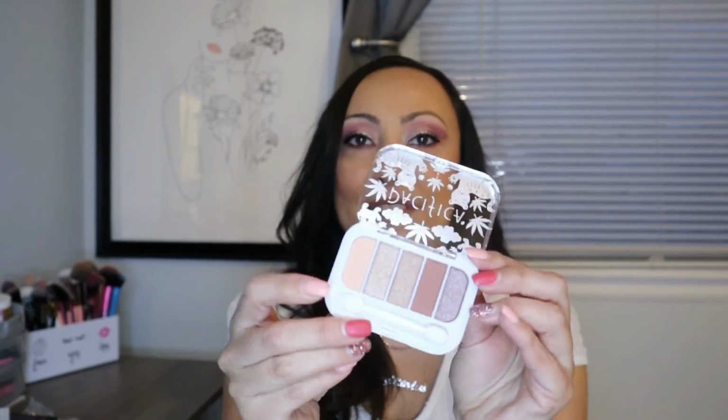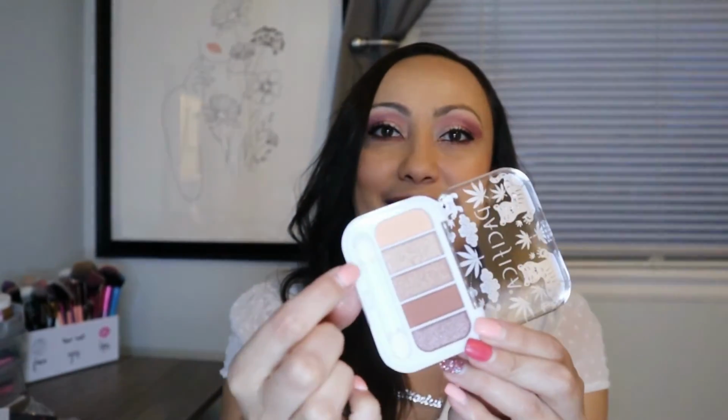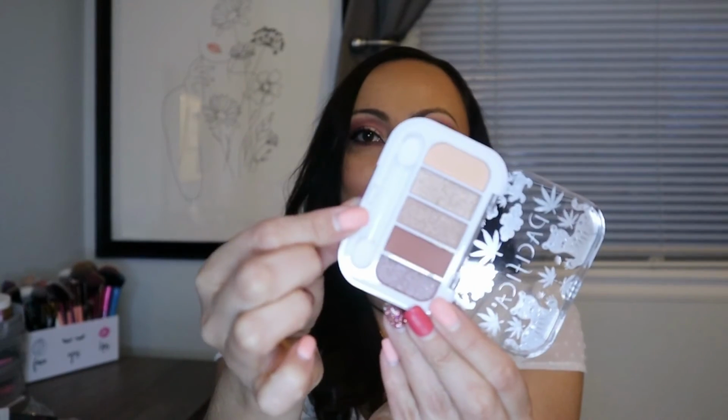Look at how cute it comes in this little purple hemp colored box, with little hemp leaves on it. I like Pacifica. They have really nice things for affordable prices. Oh, look at how cute this is. This is so old school. It has the little padded brushes. You remember those applicators from back in the day.